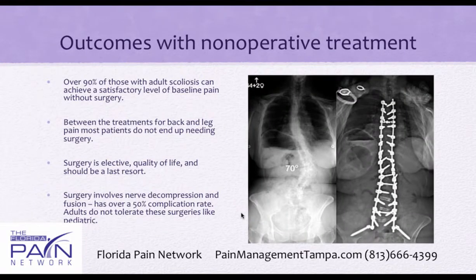What are the outcomes with non-operative treatment? Well, over 90% of those with adult scoliosis can achieve a satisfactory level of baseline pain and avoid surgery. All right, so just because your back looks like this, a 70-degree curve, you don't necessarily need to have a procedure like this. This has over a 65% complication rate, from large to small complications, and if you can achieve the same amount of pain relief without it, then that's great.